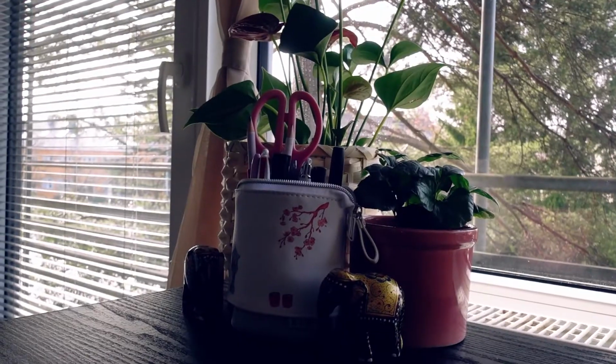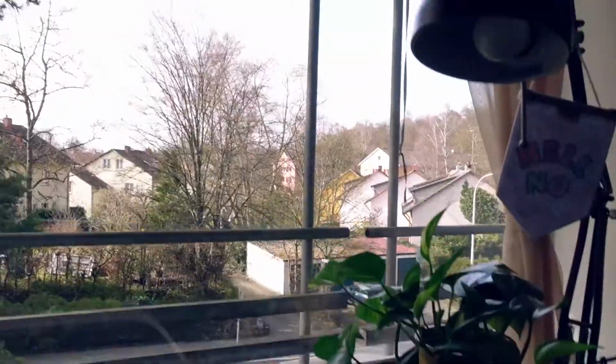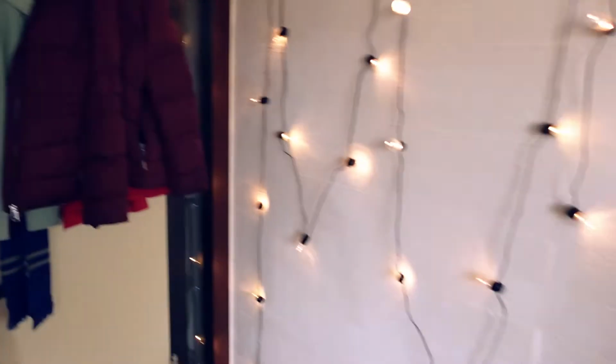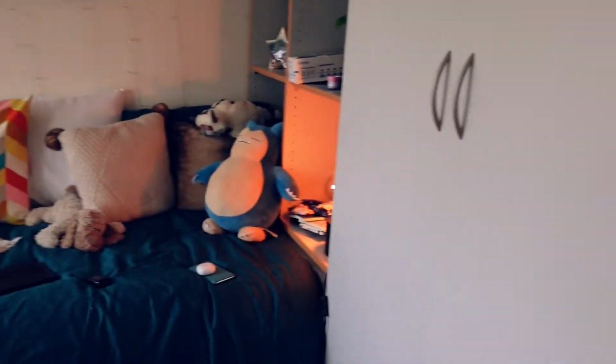I really just like the view. I can actually see onto the balcony from here because I've never really looked at it from this perspective before, and it's kind of cool. It works so much better with the space. I don't know, it opens up this whole area by the door. It feels so much nicer to have my desk like that, so I definitely think that was a good choice.